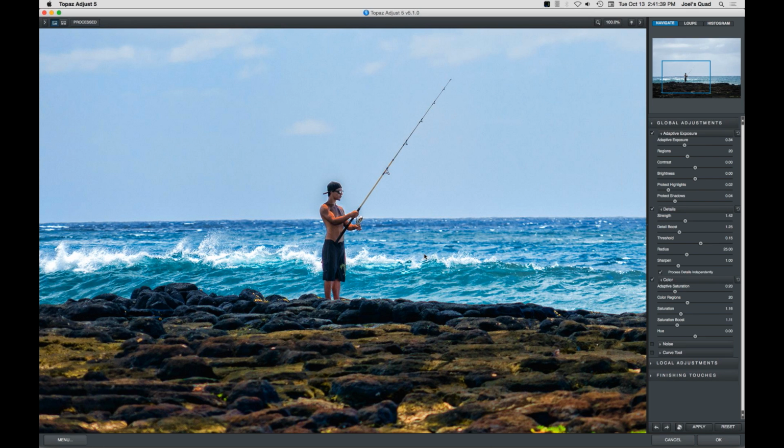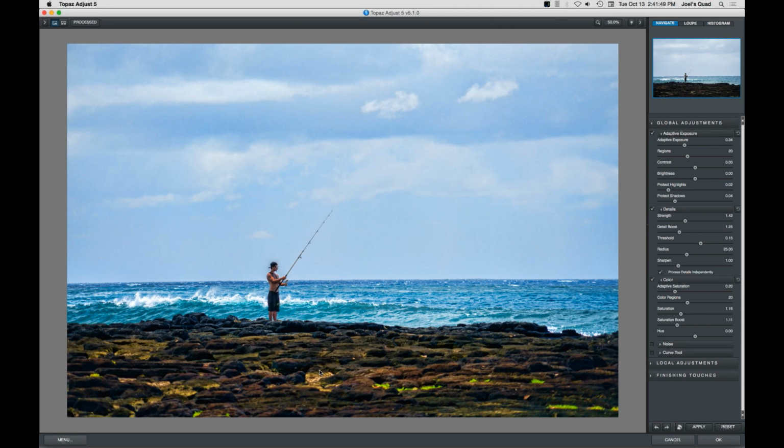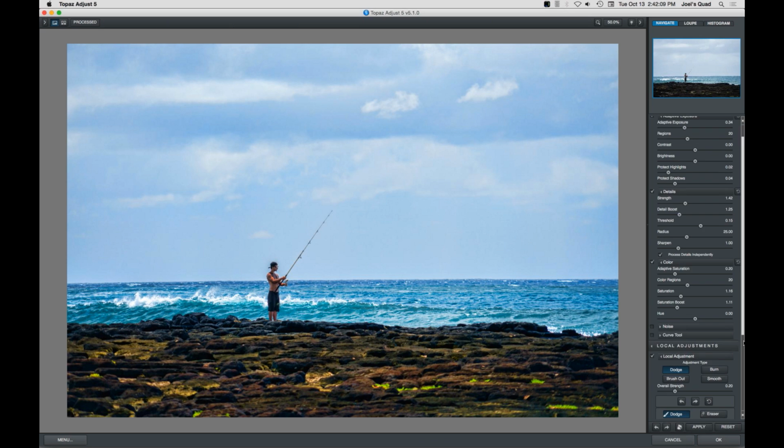I have a fairly big problem, though, and I'll shrink it back down, and that is these foreground rocks. They compete way too much with the rest of the image. So there's a couple ways to handle this. One is if you do have Photoshop or some kind of layering program, you can bring it back in there and create a mask and mask that out. But you can also do that right from within Topaz Adjust here.